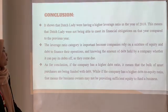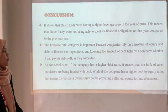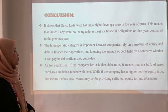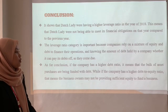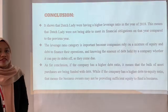As for the conclusion, if the company has a higher debt ratio, it means that the bulk of asset purchases are being funded with debt. While if the company has a higher debt to equity ratio, that means that the business owners may not be providing sufficient equity to fund the business.